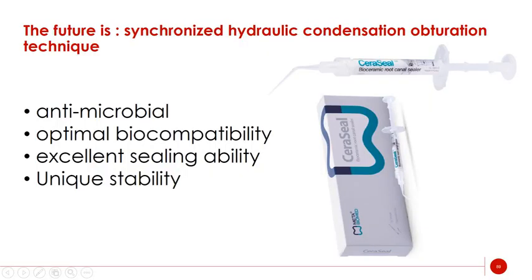But nowadays, there's a new technique which I consider is the future, which is called the synchronized hydraulic condensation obturation technique. It is achieved by what? It is called a single cone technique with using the bioceramic sealer. There's an invention of lots of bioceramic sealers, but one of them which I like the most is the Ceracel. Ceracel is the sealer which I have been using recently.